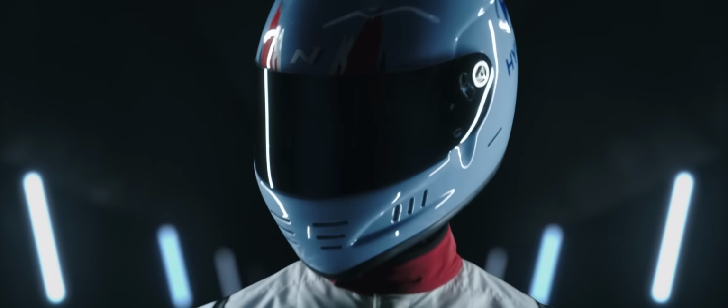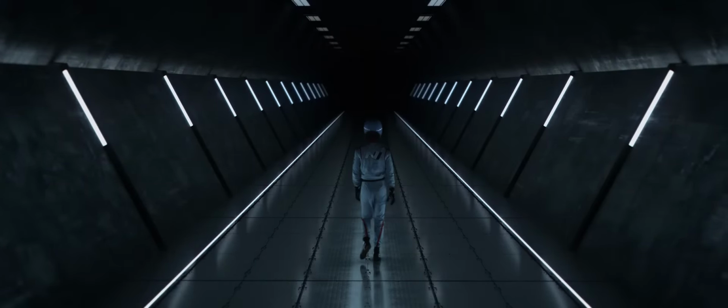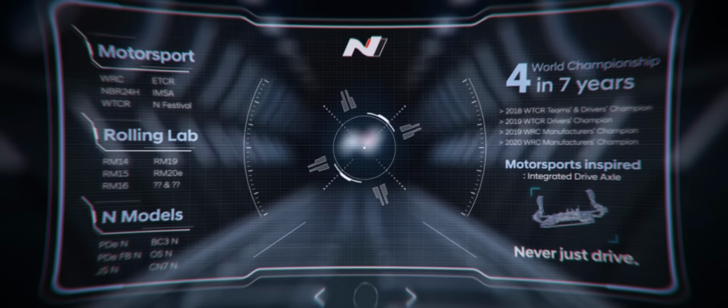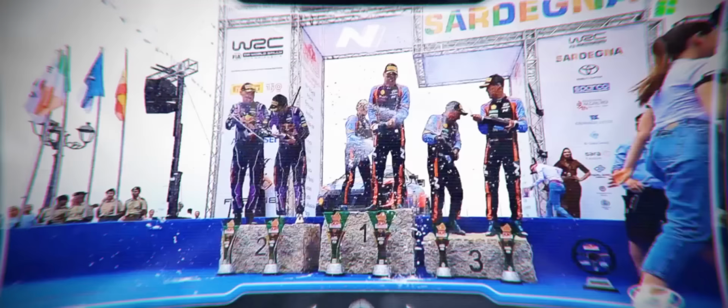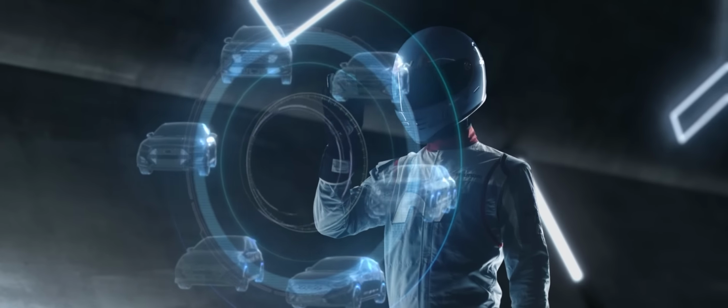Came. We raced. We conquered. Introducing N, the fastest evolving performance brand today. Motorsport is in our DNA, the ultimate competition, the survival of the fastest. In just 7 years, we achieved 4 world championships. This motorsports DNA is shared across our 6-car lineup.